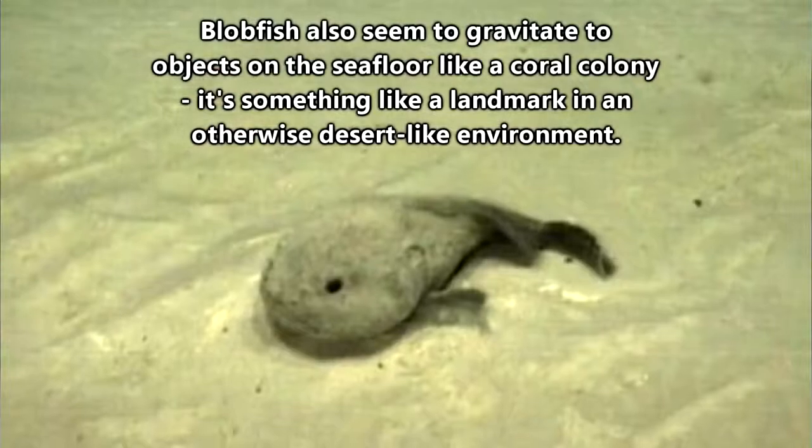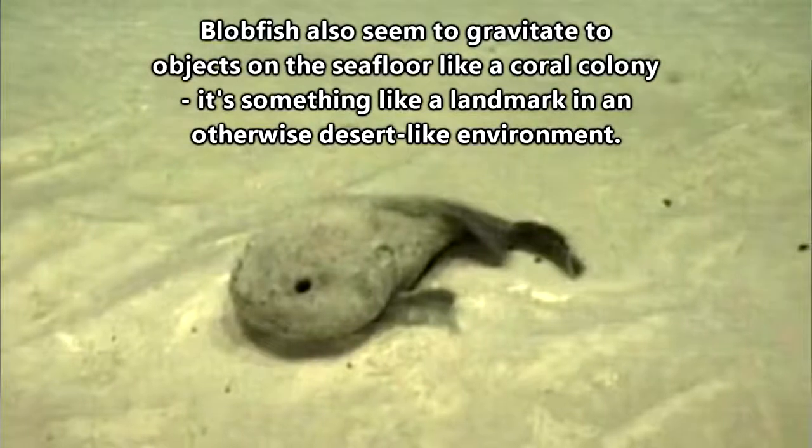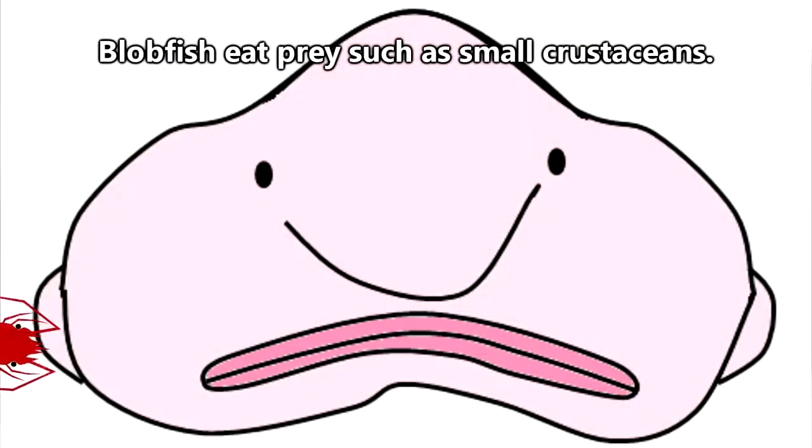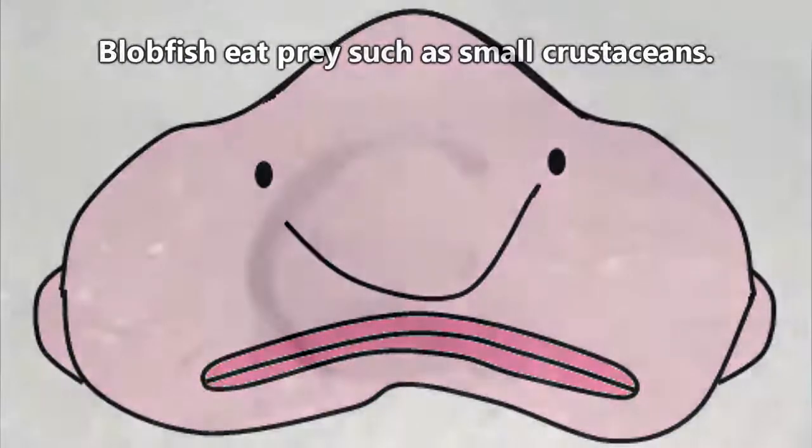This floating lifestyle is perfect for the blobfish because they sit and wait for prey. Most of their life consists of hanging out on the seafloor and sucking in prey as it passes by. At least, that's what we think anyway. Animals that live that deep in the ocean aren't exactly easy to study, and most of what we know about blobfish comes from the dead ones brought up in fishing nets.